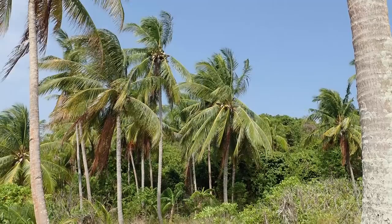Lots of coconut trees here, and clearly no one picking them up because the ground is littered with brown coconut husk. And up in the coconut trees you've got fresh coconut growing in different states, oranges and greens. What a waste, eh? Look at this, hundreds of them.